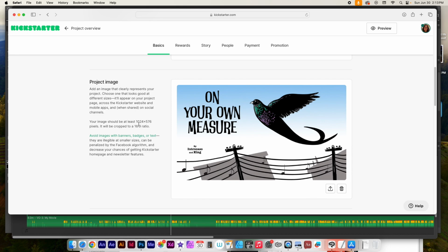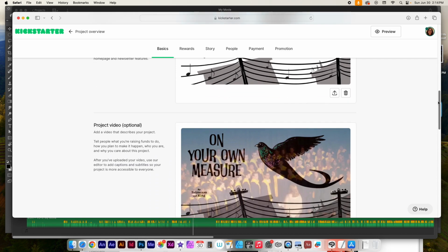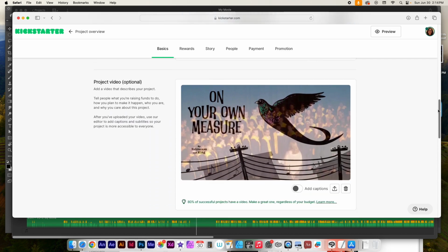So they actually give you the 1024 by 576. Because it's for the internet, it doesn't have to be a very high resolution piece, but it's a nice little image. You can kind of get the idea. We have our name and everything on it, and then you have to create a video.